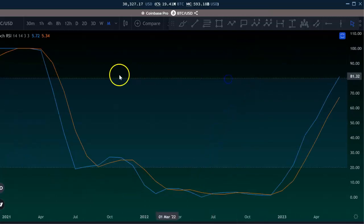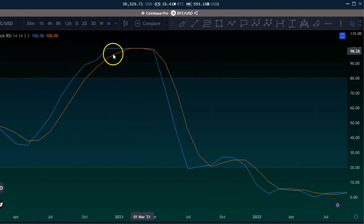We have to see a bearish cross, something similar to what we've seen here. So as you can see right now, we are about here with these moving averages. And this was back in September 2020. So since then, we haven't actually seen these moving averages enter the overbought region.